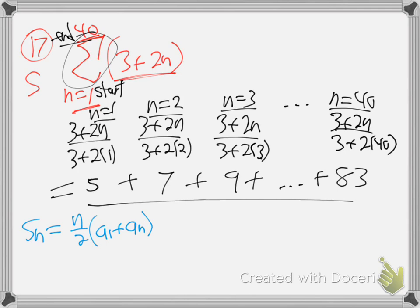Thanks. All right, so n over 2 times a1 plus an. So what is n? Number of terms? 40. Yeah. This time we don't have to work so hard. These are going to actually be easier than those last 4 were, because we know how many terms. This right up here is the number of terms. There's 40 terms. So we don't have to use the other formula.